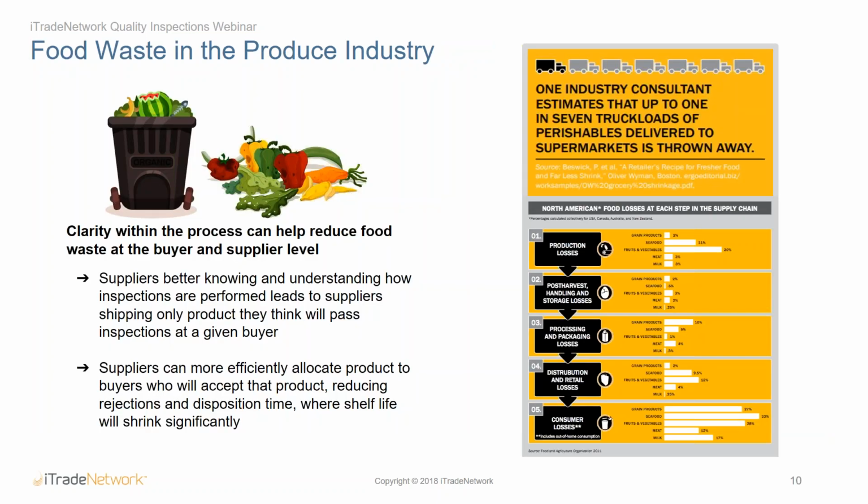In addition, we just briefly talked about food waste in the produce industry, and while a lot of us know that a significant amount of that waste happens on the consumer end, we're trying to minimize that waste within the supply chain and the distribution and retail level. And so clarity within this process can help reduce food waste at that level.